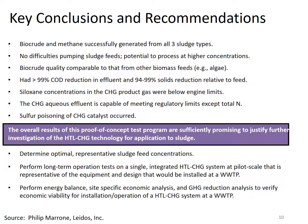This technology, the hydrothermal liquefaction technology, was originally developed at a DOE lab, Pacific Northwest National Laboratories. They've been working on it for over 20 years, but not very much work had been done looking at wastewater sludge as a feedstock. Now they're starting to look at it.